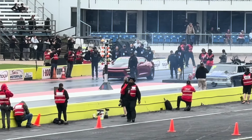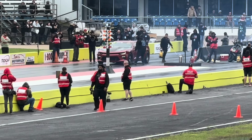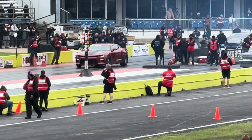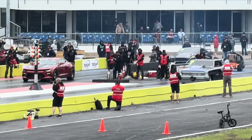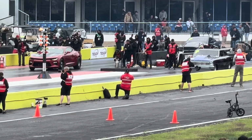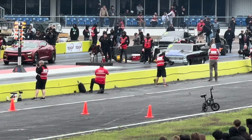Chevrolet products coming to the starting line next. Danny Butler and Tyree Smith. Butler, right side, based right here in Texas. 2016 model Chevrolet Camaro. Currently is qualified with an 865 at 158 for the Camaro. That puts him in the 4th field in the number 53 spot. That's how tight this field is.